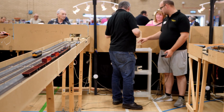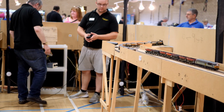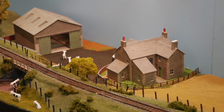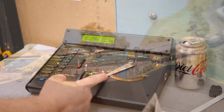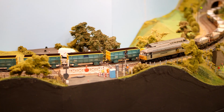Using open frame construction, the area covered is 28 feet by 16 feet and needs 6 people to operate. The colliery tower is scratch built, with the remaining buildings being kit built by Metcalfe. There is a manual hopper located at the back of the tower to allow filling of the coal wagons. The tower lifts off easily to facilitate cleaning of spilt coal. Track is Peco Code 75 and control is DCC using ZTC. Stock is a mixture of Hornby and Bachmann.